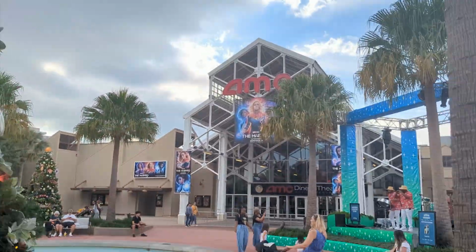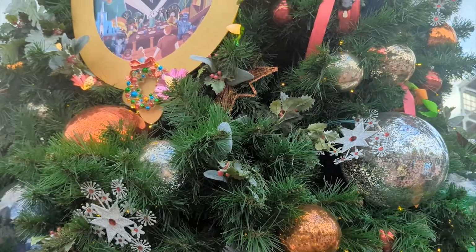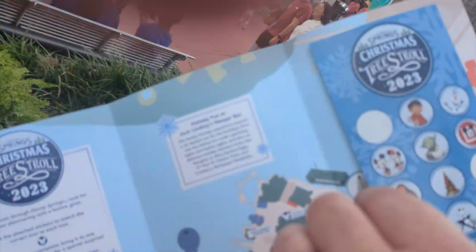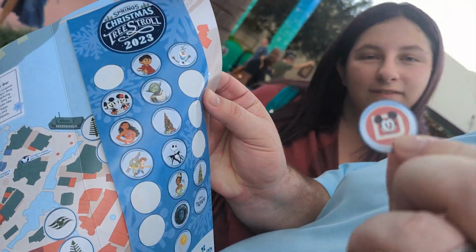That's awesome. Now we get live music. What? Oh, look at that. Purple rainbow. We got a rainbow. Yeah, I don't know what that means. All right, did we find the sticker? Yeah, they got that. Now for the sticker, we worked it out. It's this one right here, which looks like one of our annual pass holder stickers.